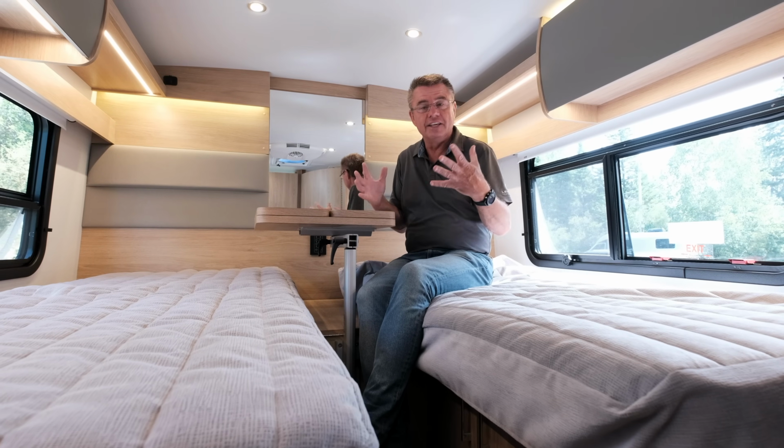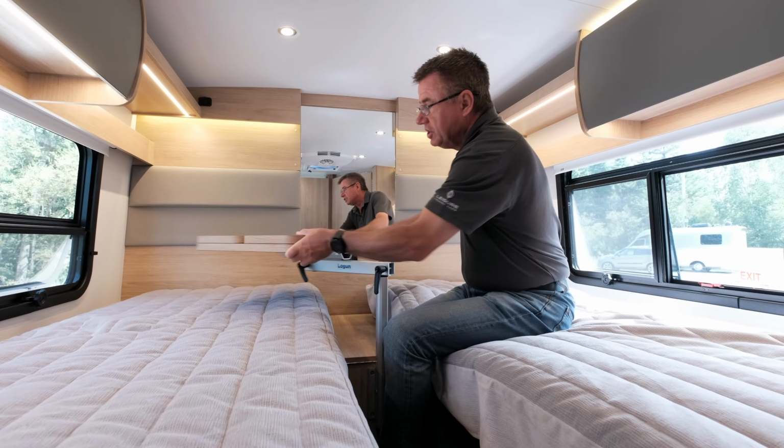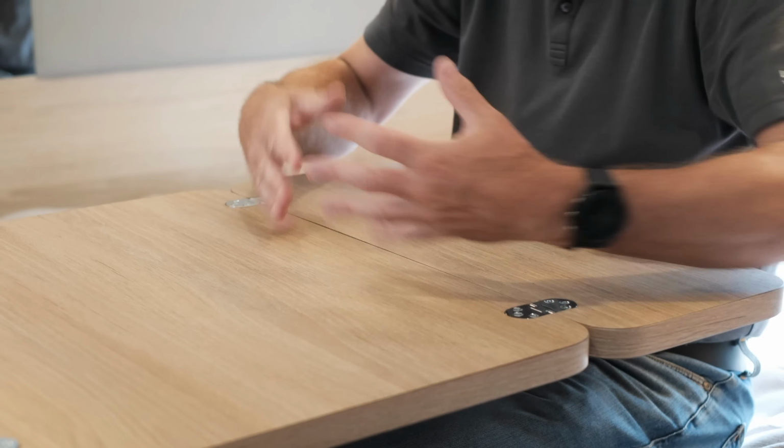Also, you're gonna really like this feature. This is our main dining room table. I can move it front to back. I can move it back here and use this area as a workstation. This is absolutely fantastic because I have all of this space. So I can get my laptop, I can work on here, work over on the other side. You can play cards at night.